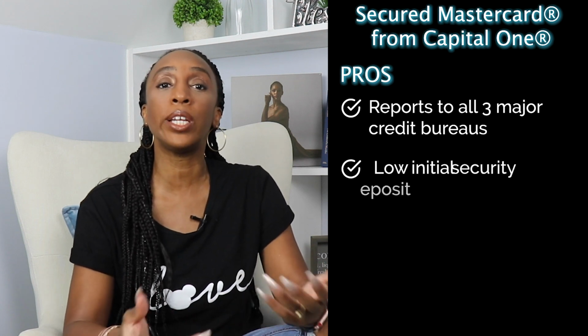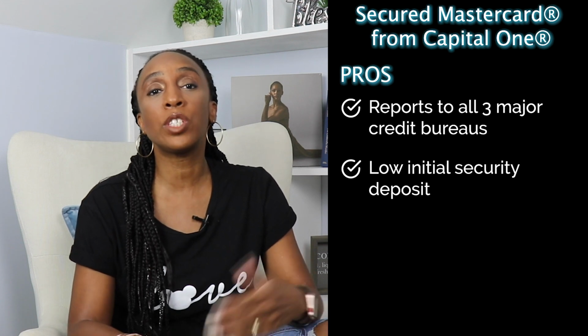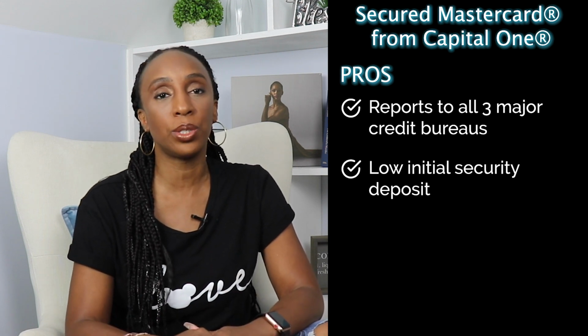Capital One will report to all 3 major credit bureaus to help you rebuild your credit. Another thing that stands out about this card is the low initial security deposit. You can end up with a security deposit as low as $49. The other options are $99 and $200 depending on your credit history.